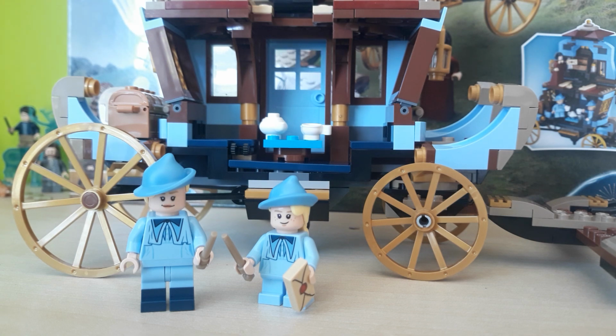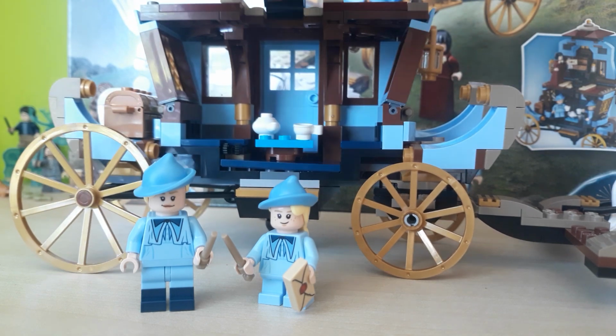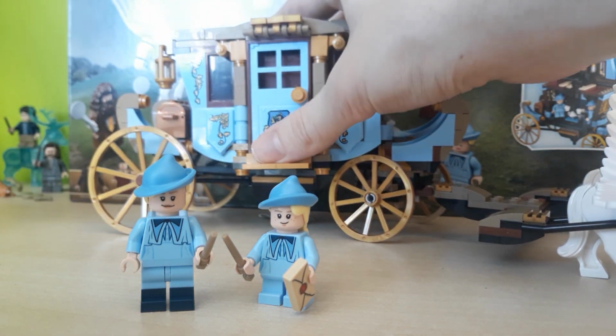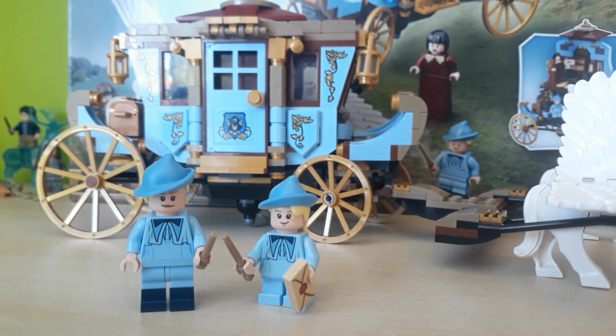Now, overall on this amazing set, do I like it? Yes, I believe it is an amazing, amazing set. I personally believe that it is one of the best sets that has been released in this time. Mostly because, yes, it is a new set, never been done before. So I'm really, really happy with the inclusion of all of these sets.